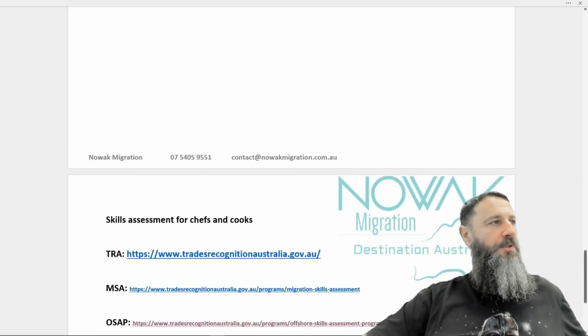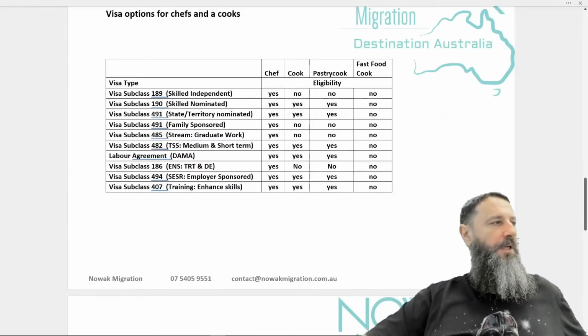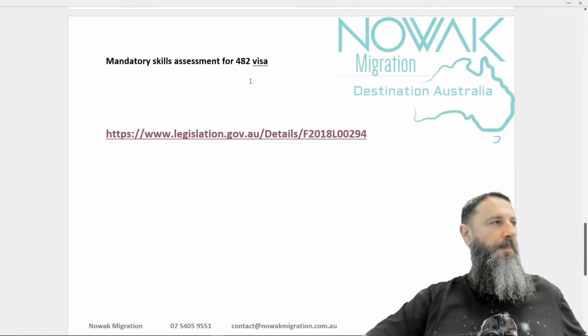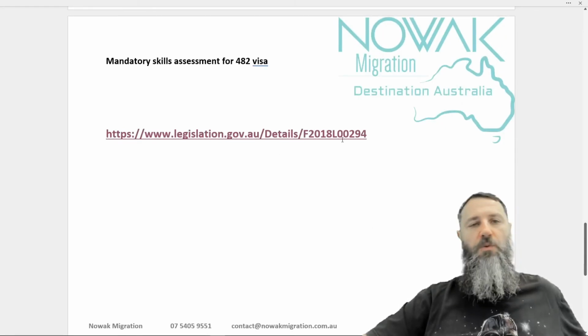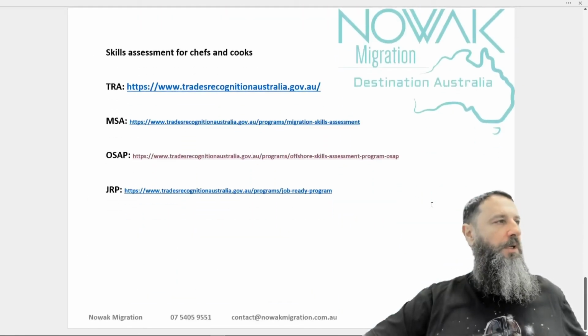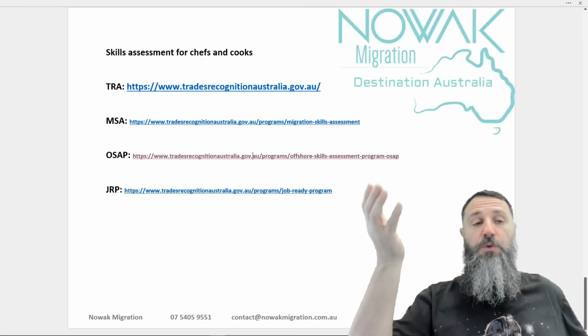So these are the different options for cooks and chefs, and whether you need the skills assessment or not, that's the question of where you are from and whether you've got the Australian qualifications or not. How are you going to do the skills assessment? Why would you do the skills assessment?